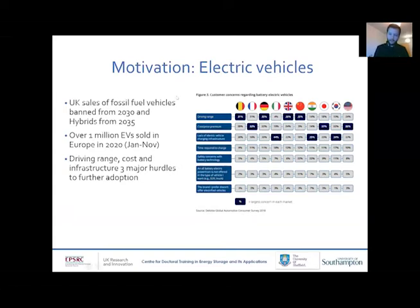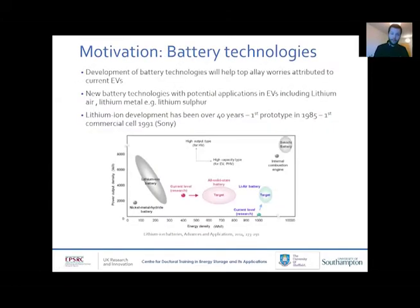If we look at this survey from Deloitte in 2018 regarding battery electric vehicles, it's quite evident that there are three major hurdles to further adoption in terms of the public. We've got the driving range, the cost, and then the lack of infrastructure. Obviously, two of those can be directly impacted by the battery that we're using. So further development of these batteries is going to help allay some of the worries that we see, especially regarding the EV range, by increasing the energy density of these batteries.